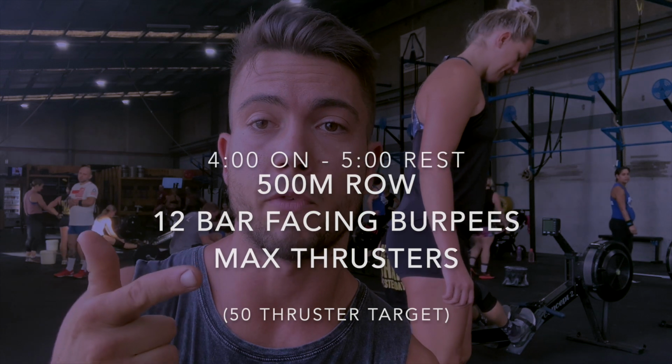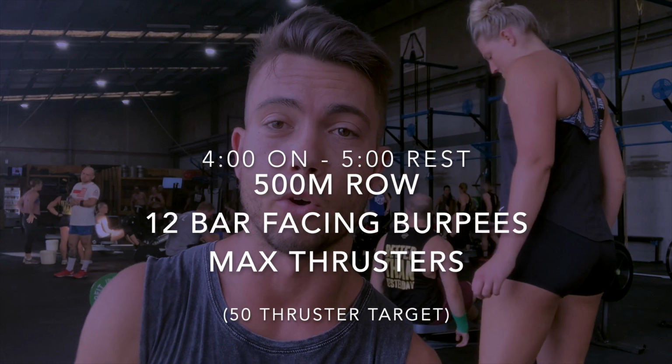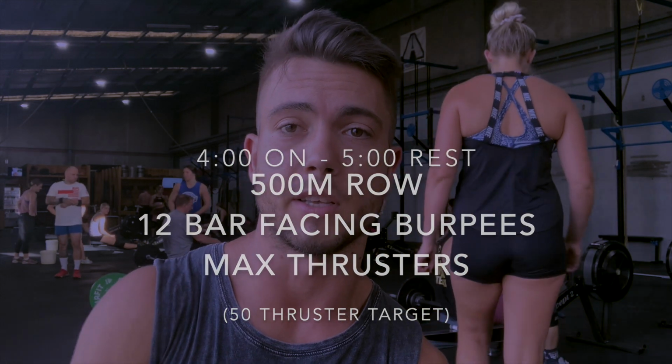So the goal is 50 thrusters, and we've got 4 minute rounds. At the beginning of the 4 minute round, we do a 400 meter row. I'll check that number. Maybe it's 500 for me, because they've got a few different levels of workouts. Row, 12 bar facing burpees, max thrusters in the remainder of the 4 minutes. So the goal is 50 thrusters. We'll probably take a couple of rounds of this to get it done.